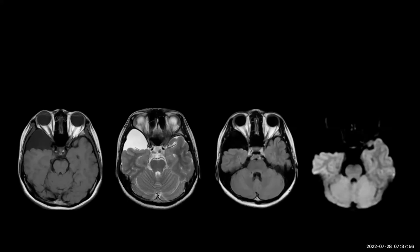So this is the T1 on the far left. It looks like, is that with contrast? I can't tell. But it's not bright, and on T2 it's the same. It's bright on T2. Oh, and then okay, that's T1 with contrast, and it's not enhancing. I'm confused. And then that's diffusion restriction on the far right, and it's dark.